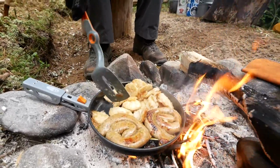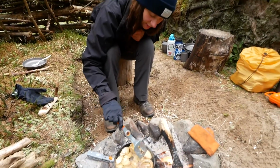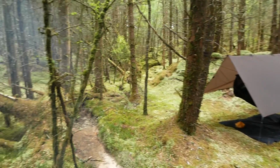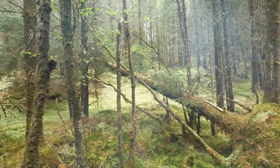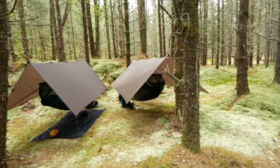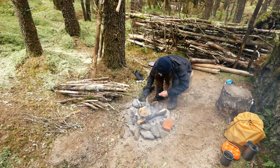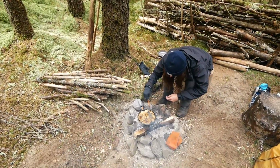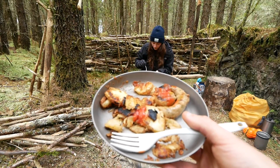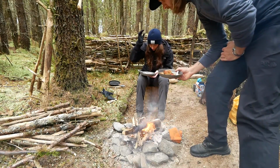We just had an entree of potato wedges and they were so good we decided to put the rest. And then we might have some eggs and onion. I think. It's really tasty, really tasty. Meg's has almost finished hers already.